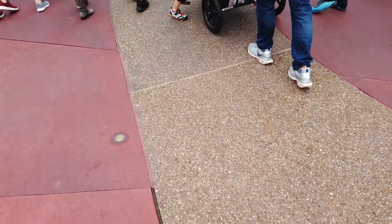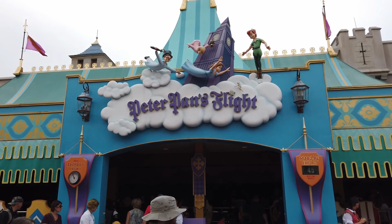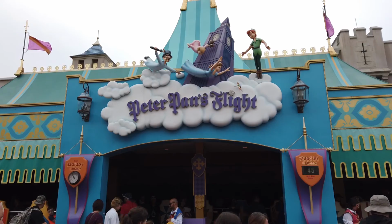All right, so to go to our next area, we're heading to Fantasyland, where most of the original rides exist. Poop River, wider than a mile. And as you come into Fantasyland, we actually have a back-to-back right here. It's a Small World and Peter Pan's Flight, both opening day attractions. And that really should be a testament to Disney's ability to create timeless rides. I mean, those are two of the oldest rides, and they usually have some of the longest lines.